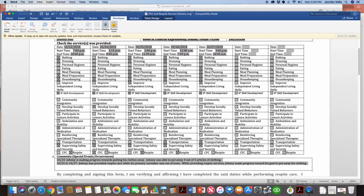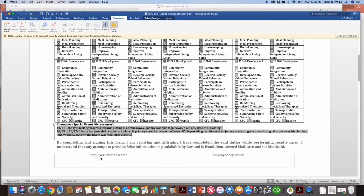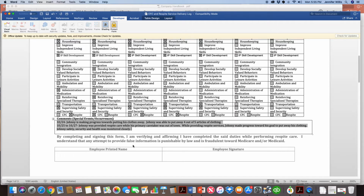And so one of the other goals is Johnny's safety, and I'm going to say Johnny's safety, security, and health was monitored closely. Okay, so that is my form, and then you're going to print and sign this particular form. And your notes should be detailed and straight to the point.